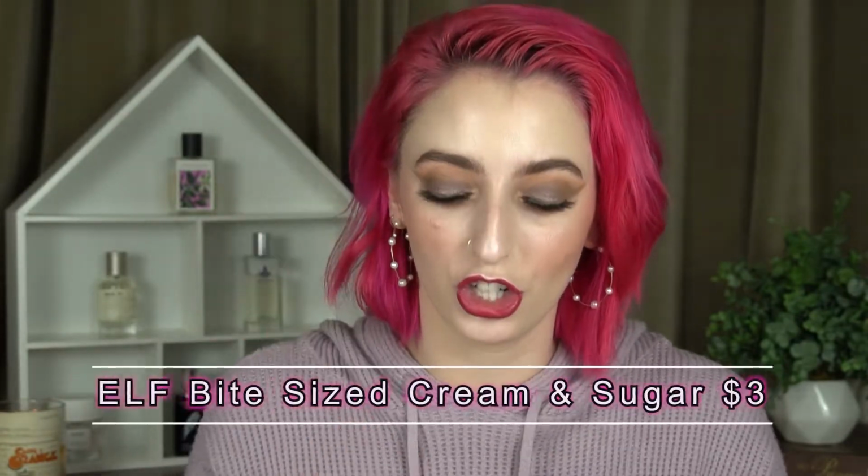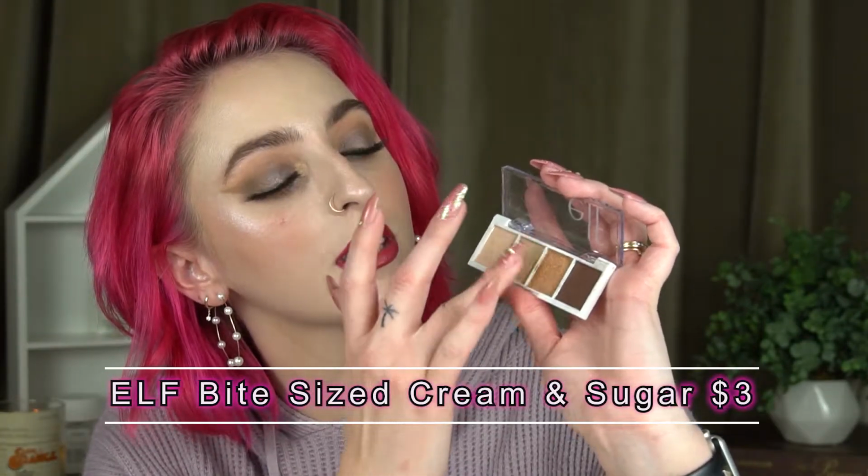I bought 3 of the mini bite-sized palettes. So when you add up how many I purchased, it's 11 or 9, depending on if you count these as one. I totally do, just because these are so cheap. They are $3. And for that alone, because I really like this formula, and again, they haven't let me down anytime that I've used them, I'm going to put them on the higher end. But let's swatch some of these. So I have, this is Cream and Sugar. Swatch some of the shimmers in this one.